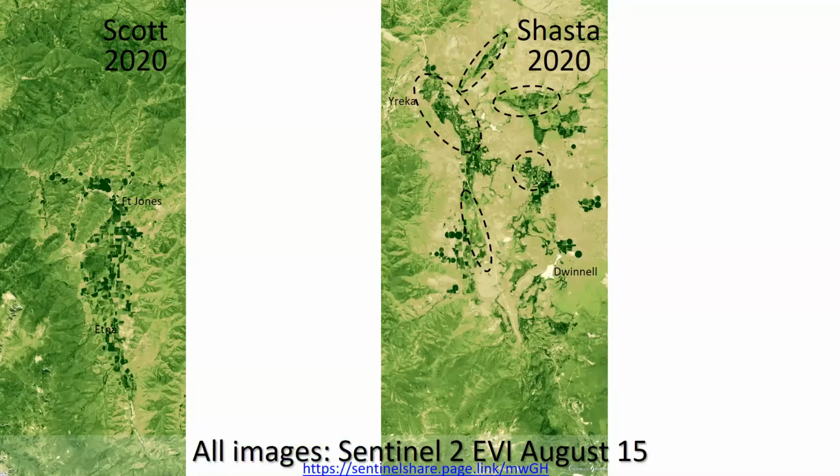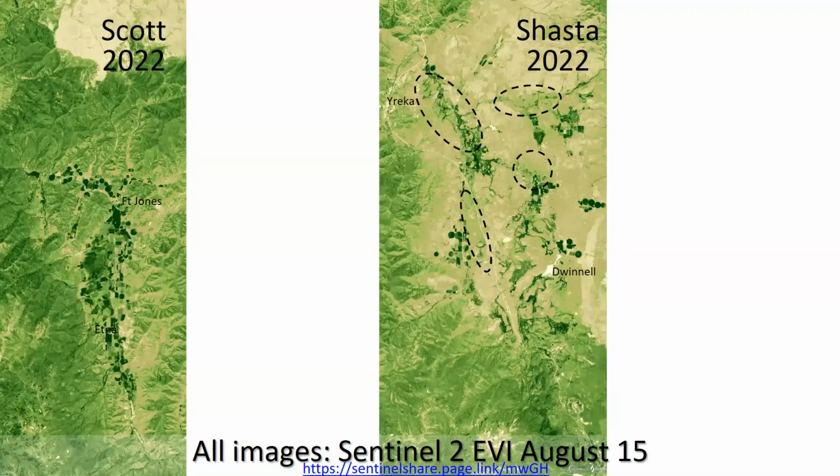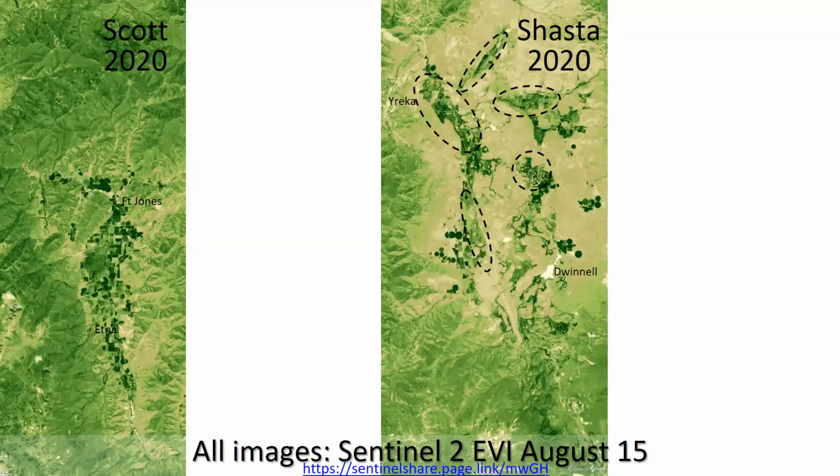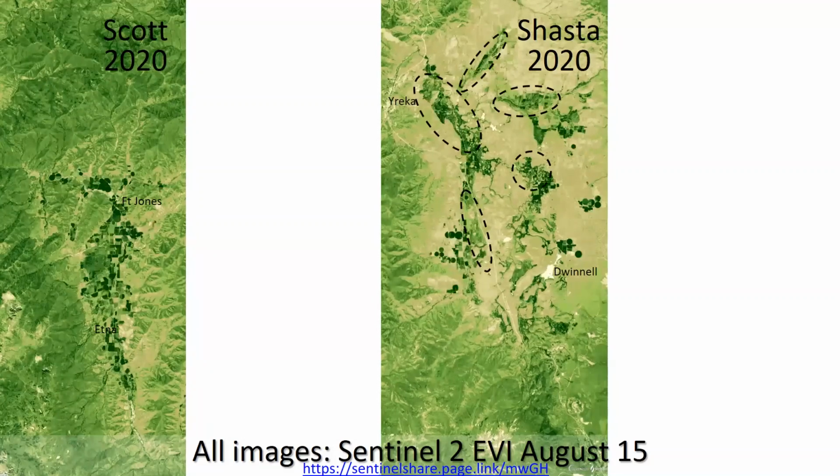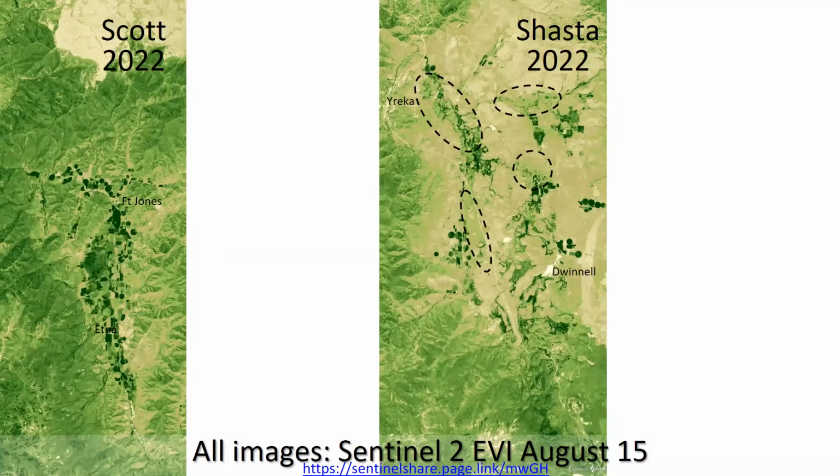Another way to look at this, I'm going to flip back and forth here between 2022 and 2020. If you look at the Shasta, you see this really dramatic difference, right? Where 2022 is much less green than 2020. If you look at the Scott, you see the green polygons are kind of wiggling around, but there's no major systematic difference between those 2 photos, except for the McKinney fire area here that burned about a couple weeks before these images.